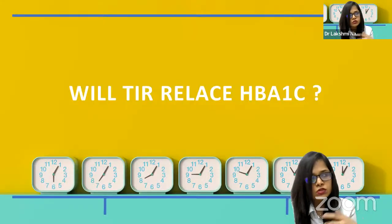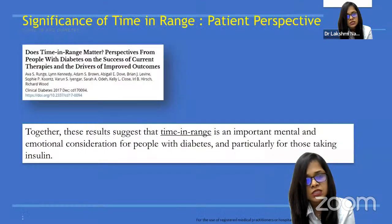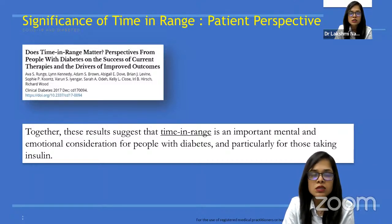And this is the most frequent question that I get: will CGM replace HbA1c? Will a time in range metric replace HbA1c? Definitely not. It may not replace HbA1c, especially in India, because we don't have the access. As of now, the majority of our population do not have access to CGM, and we are struggling to do an HbA1c in so many of our patients who cannot afford to do HbA1c even.